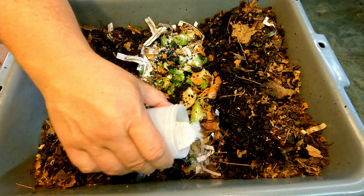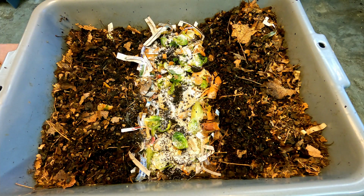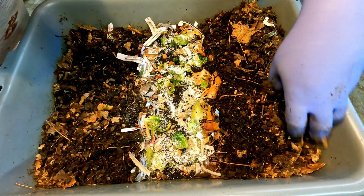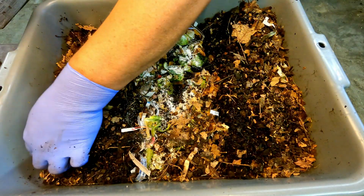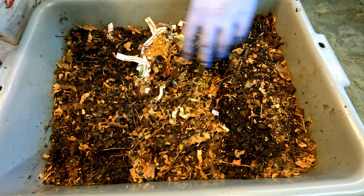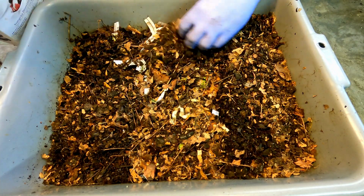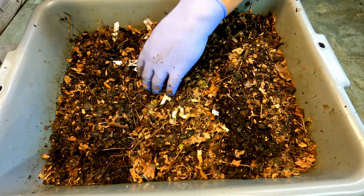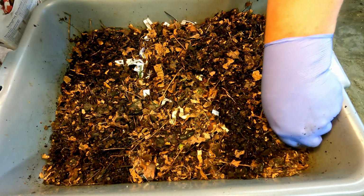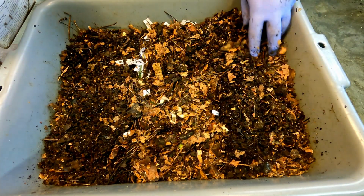I'm going to sprinkle a little bit of this pulverized eggshell on top of the food to serve as grit to help the worms in their consumption of the food. And you know what, let's keep on the theme of covering up with the old stuff, the nice seasoned materials. This stuff at this point would probably be better classified as a food item rather than bedding. All the stuff that's been sitting around here aging and getting nice and primed for worm consumption.